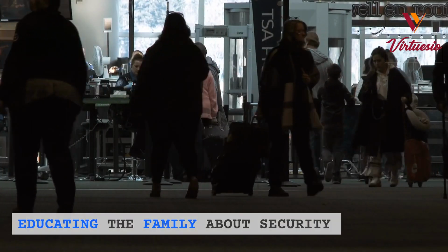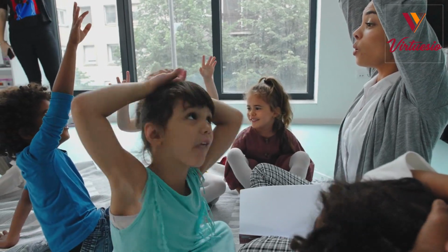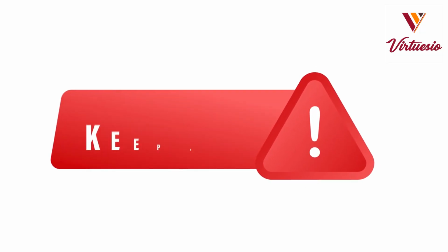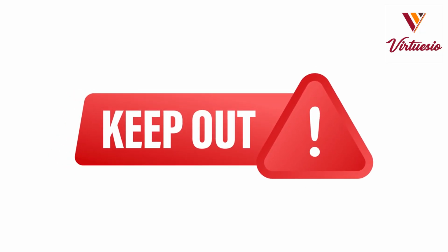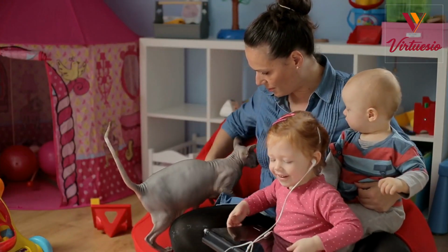Educating the family about security. Think about turning teaching the kids about safety into a game. Like in Hide and Seek, Home Security Edition, perhaps. The intention is for them to become so accustomed to safety precautions that they take them for granted. Not to mention our furry family members while we're at it. Another excellent line of defense is a well-trained pet.